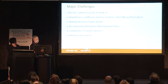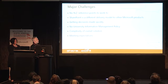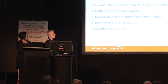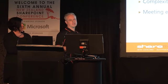The next one is no university information management policy. So what that means is that there's no formal guidance across the university for, for example, where our authoritative content lives. Invoices are obviously a relatively good example. They need to live in a finance system, but that's not documented. And also where media files and images and copyright. So none of that's been documented across the university.